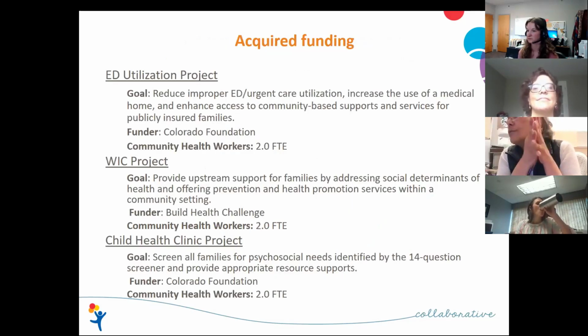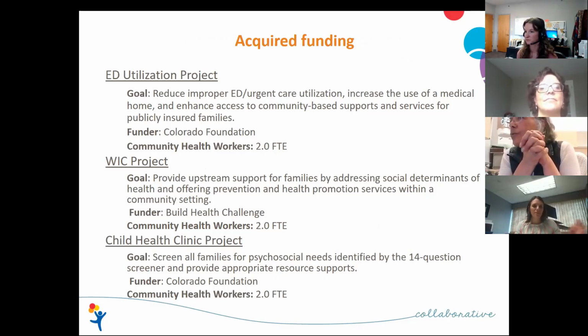So we started out in 2016 with 3 distinct projects. One, looking at ED utilization. How can we work with families to enhance their clinical care, providing supports for social determinants of health, thus reducing ED utilization. And we had 2 navigators in low-income pediatric practices in Colorado.